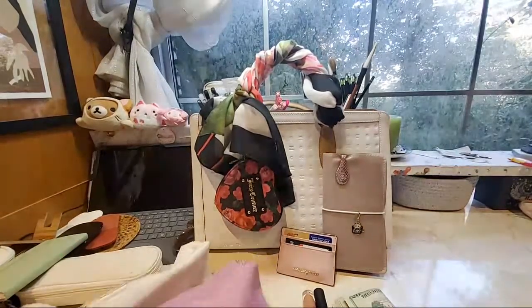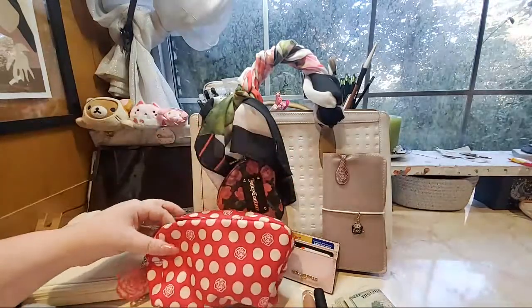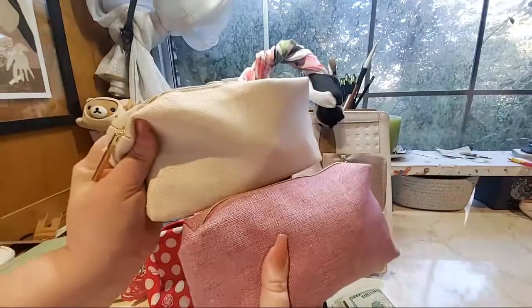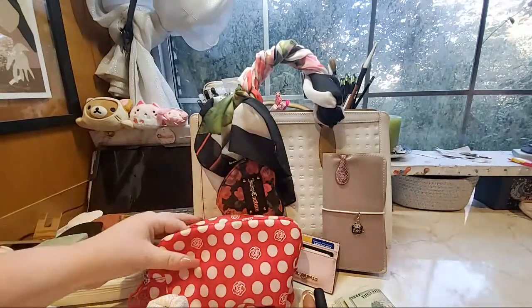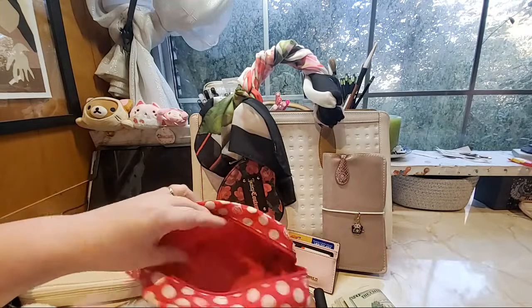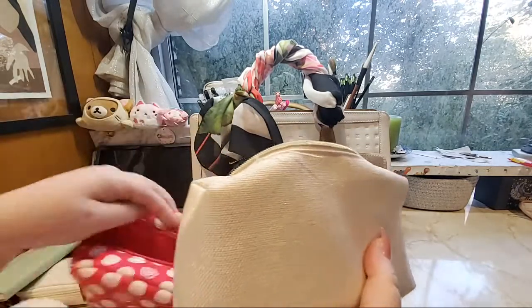Should we go red? Or should we go pink and white? Someone tell me something. White and pink or red? I've got a pink card holder. My nails are pink. Let's try the red because I really wanted to pull some red into my bag. So let's do that. I'm literally going to dump everything in here. So leave the bags you already have.